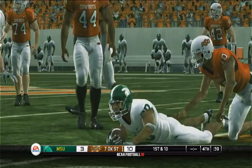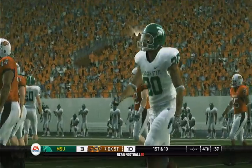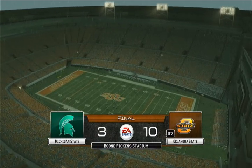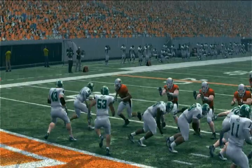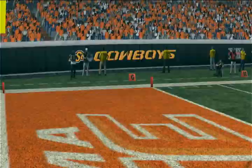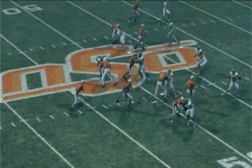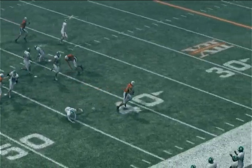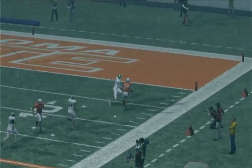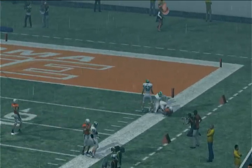Brought down at the 30-yard line. And so that's going to do it. Our final score in this one, Oklahoma State 10, Michigan State 3. So as we take a look at the play of the game, Lee, what'd you think of this one? This is why I'm up here with you guys. Coaching a game like this might give you a heart attack. Oklahoma State really got all they asked for and more in this contest. Great job by both teams.